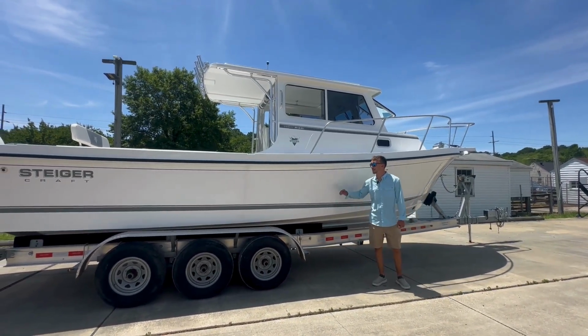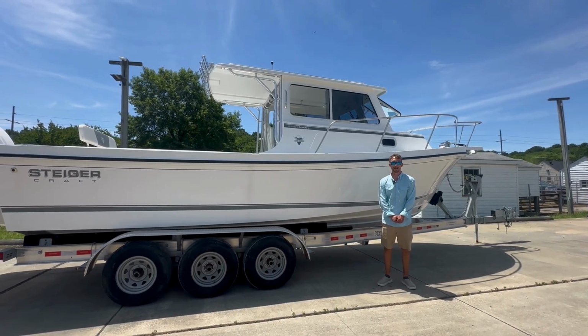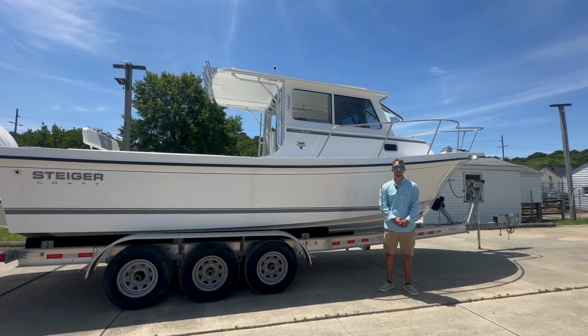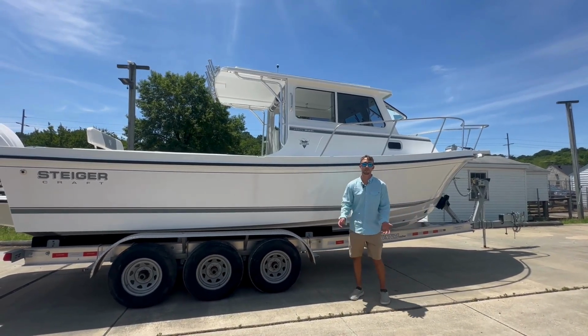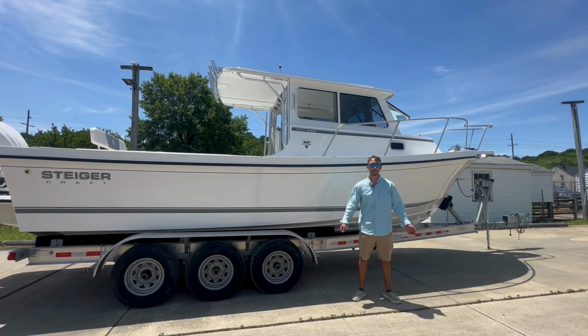Today I'm showing you a Steiger Craft 255 Miami. This is one that we have in stock. I absolutely love this boat. You probably heard me say this in a previous video. I own one of these boats and I absolutely love it. It's perfect for the Chesapeake Bay. It's perfect for going offshore out of Ocean City. Perfect for everything that I want to do.